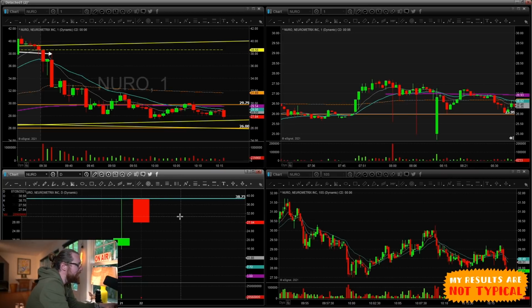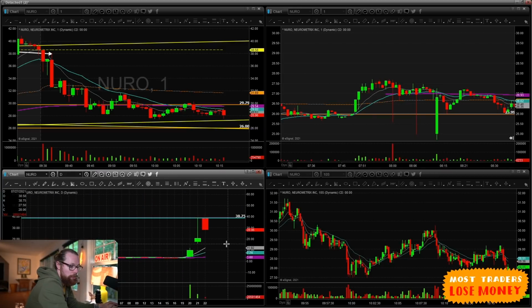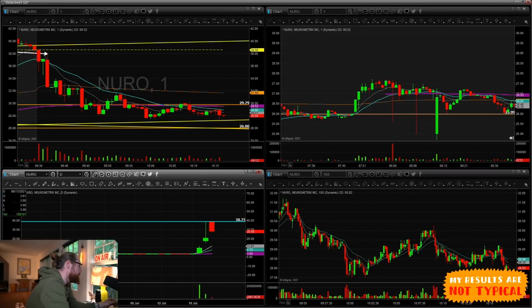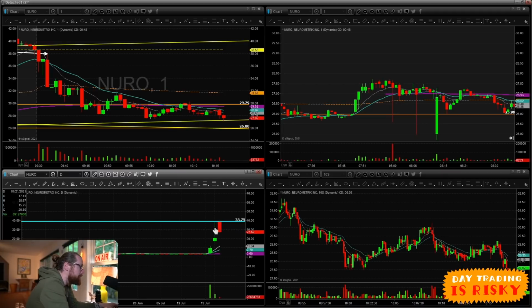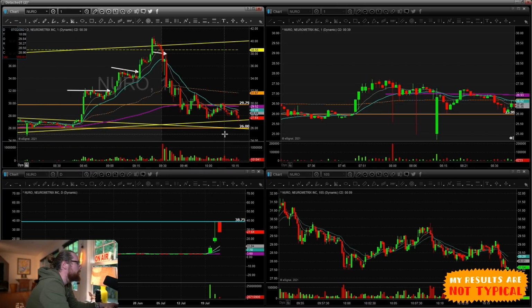So if we consolidate here for a couple days, maybe we could get a pullback and then a trade through 40, if they don't do a secondary offering over the next couple days, and perhaps they put out another positive catalyst. That would probably help a lot in terms of keeping this stock higher and potentially getting a breakthrough 38.75. Is that going to happen? I have no idea. Probably not, but you never know. So 38.75 is the level that we'll be watching.